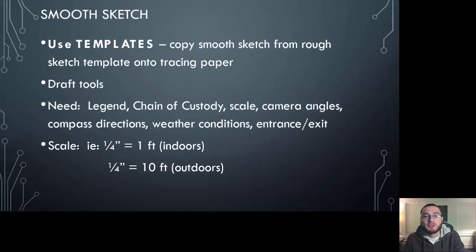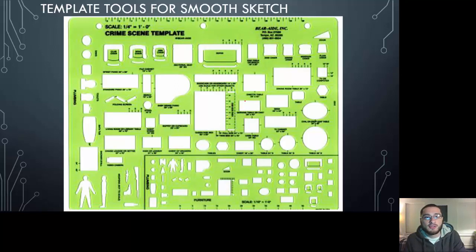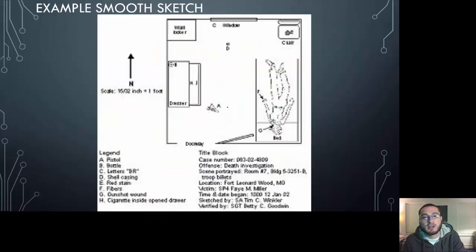Some people use templates in order to draw a nice little couch. And there are other drawing tools, drafting tools, CAD programs that they may use. This is a smooth sketch template that people might use if they want to draw a piano or a couch or something like that. A lot of times, if you have a sketcher for your department, they're just going to use a CAD program, and they probably have something programmed into it where they say, hey, I need a 6-foot couch, and it comes up and they drop it in on their smooth sketch.